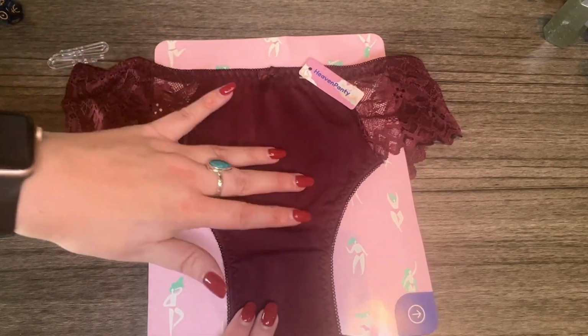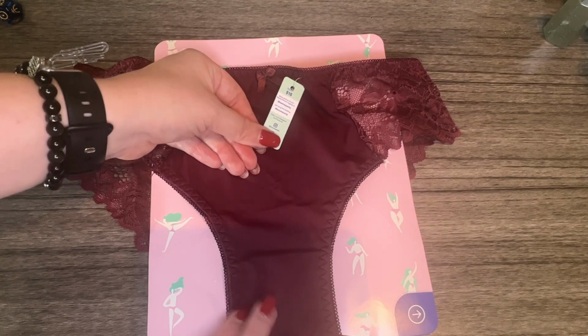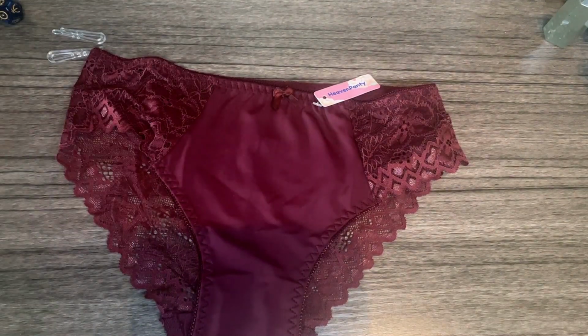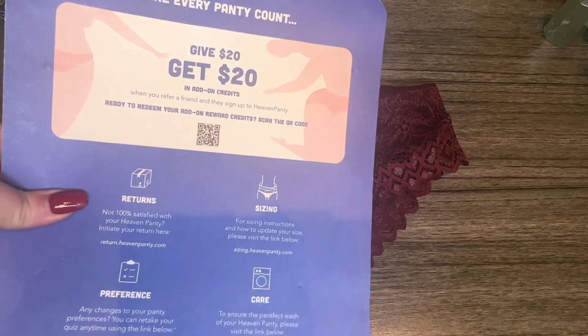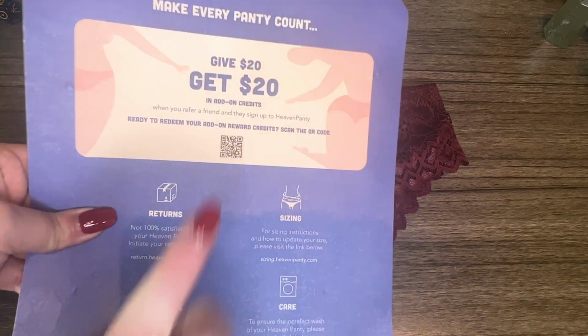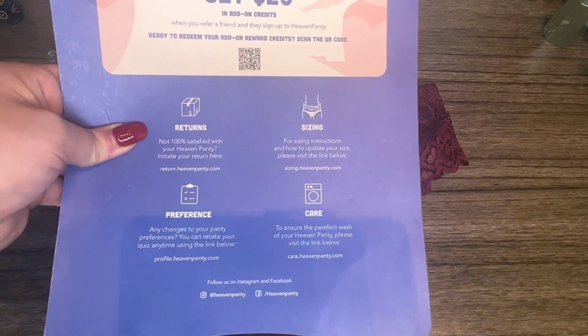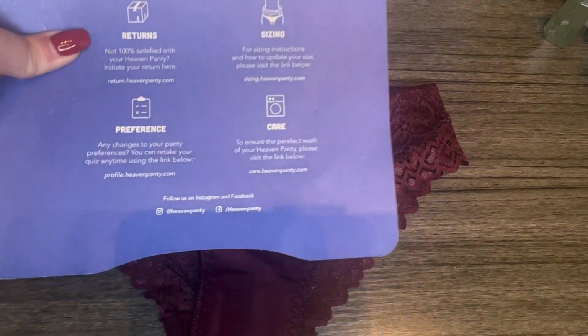Oh my god, this is so cute. The retail value is $15, so you save money. You can also buy from their shop instead of getting the subscription. And they have a great loyalty program. You can get $20 if you refer anyone, and also you get some credit if you do any reviews. You can post on Instagram, Facebook, or on their website. And they talk about returns if you're not satisfied, the sizing we talked about, care guide, that profile. So I love how they give this information as well.